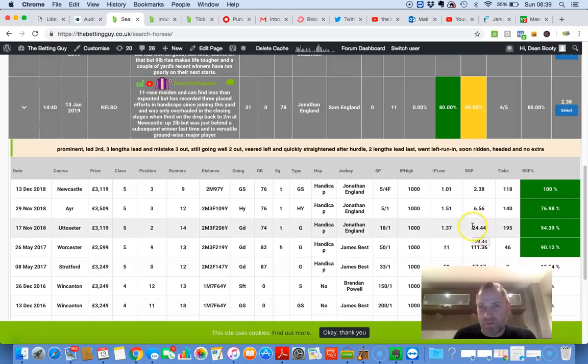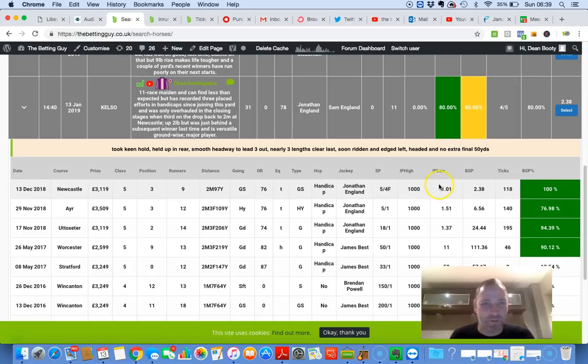This one does take an awful lot of money. This one takes an awful lot of money. And this one takes an incredible amount of money to be back to 1.01. So just one that's interesting now. I haven't done any more digging.